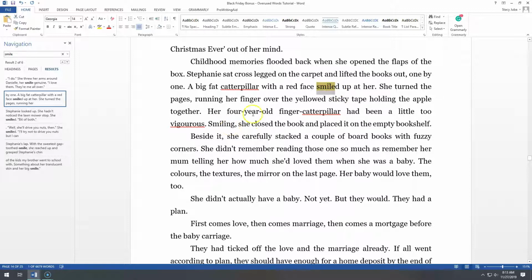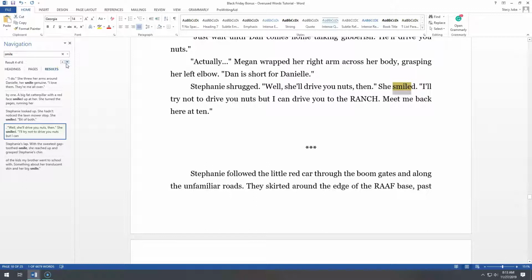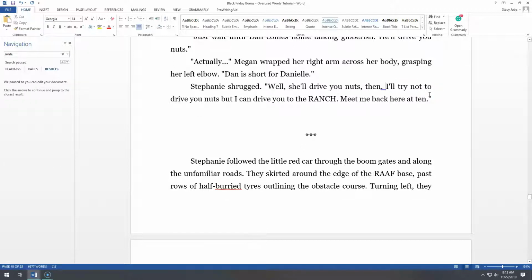We could either cut out the smiling, or instead of the red face smiling up at her, we could just revise this a little bit and indicate that it has a cheerful face. And there's a couple of short sentences here. Stephanie shrugged and she smiled. I think we could just delete that one. If you wanted to indicate that she's cheerful or teasing, maybe we could just develop the sentence a little bit more.